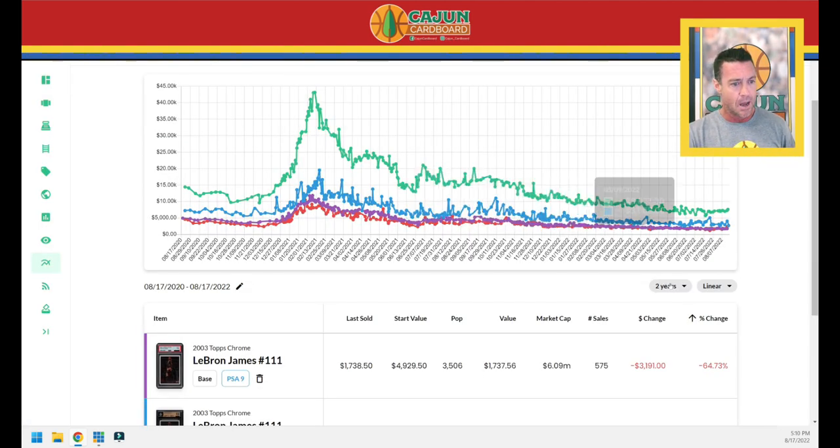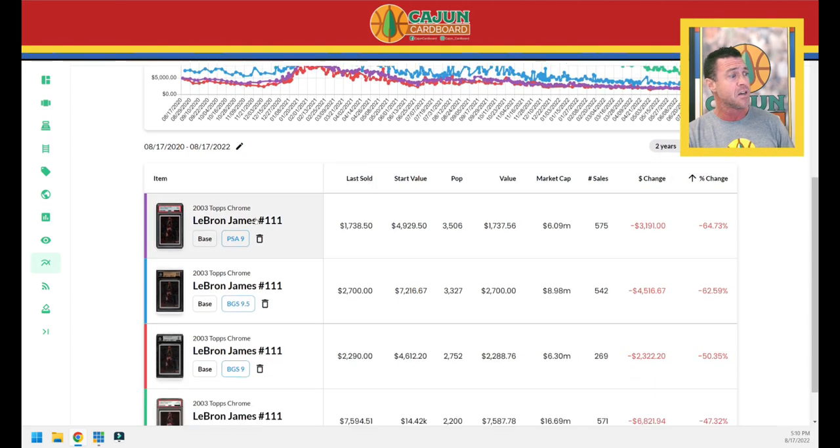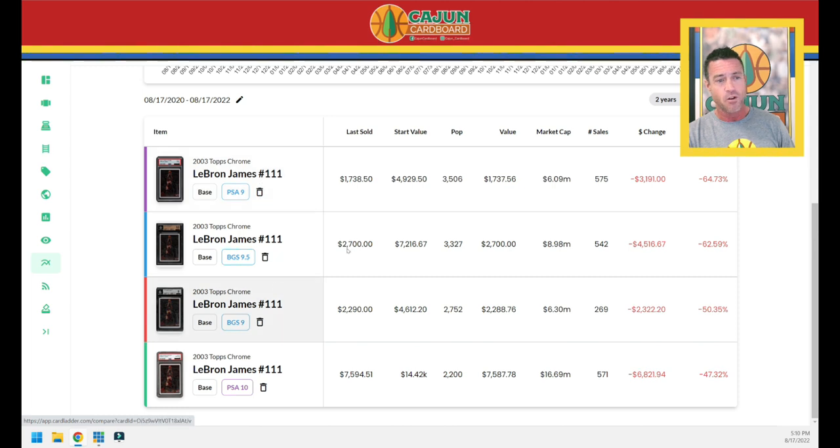Okay, so this is what happened over the last 2 years, right? This is the PSA 9, BGS 9, all 4 of the grades that we just looked at. I've got it sorted by which ones have done the worst. PSA 9, which I have the most of, of course, has done the worst, down 64% over the last 2 years. BGS 9.5 not far behind. BGS 9 not doing great, half as valuable as it used to be. And then the PSA 10s have gotten crushed as well over the last 2 years. Those cards are down 47.2%.